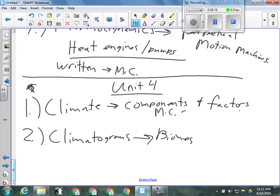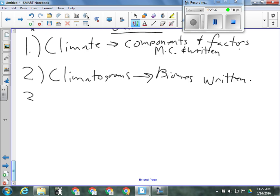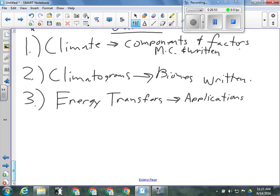So this could be multiple choice and written. Okay, climatograms goes with biomes. Exactly the same as it was on your unit exam. Okay, and again, energy transfers applications, same as it was, like you had the Quincy question.